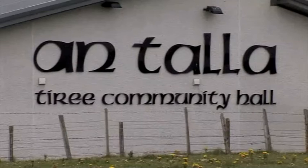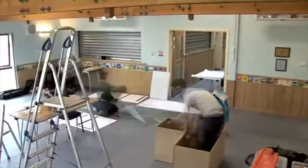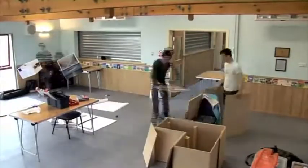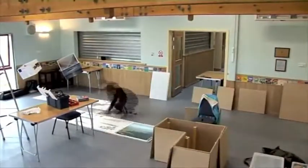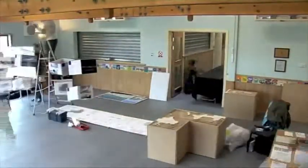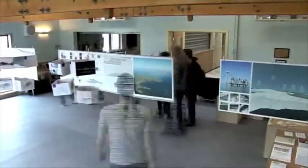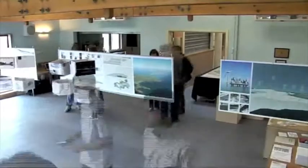Well, here it is, day 2. Yesterday we got introduced to the island, had a bit of a walk around and saw all the buildings that are here, buildings being built, met a few of the people. But today we're at Antala, which is the home of our exhibition for today. Made up of over 100 different parts, we managed to construct our exhibition just in time for our first visitors.